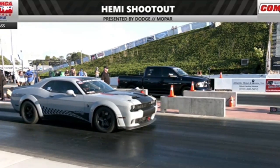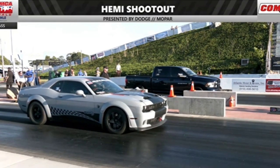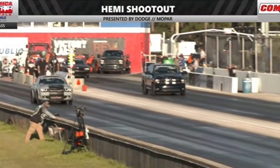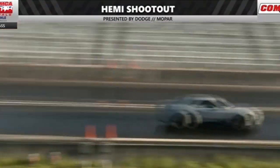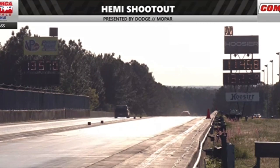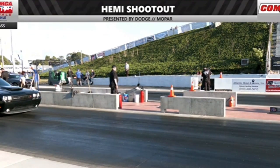That'll bring up Brian Walton and Marshall Myers. Myers out of North Carolina in the gray Superstock Dodge right side. The 2012 pickup truck for Ryan Walton out of Duluth, Georgia, left-hand side. 11.45 at 132 for Myers. 13.57 at 99 miles an hour for Walton.